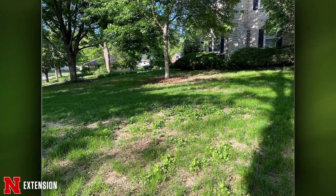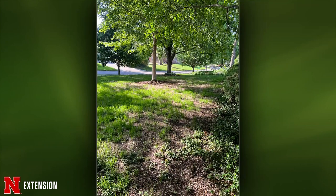All right, thank you, Kate. All right, Matt, you have two pictures for your first one. This is brown patches and weeds in formerly lush grass. This is in Lincoln. She says one of these patches is full of violets. She does know how to take care of her turf, but she wonders what happened here.